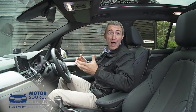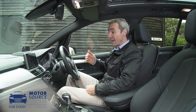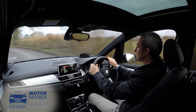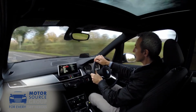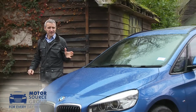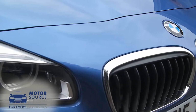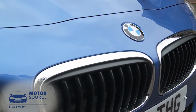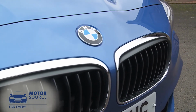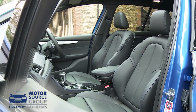In terms of the driving position, you don't sit quite as high up as you would in some rival mainstream MPVs, but you are still well positioned for a commanding view of the road ahead. Ultimately, this car is all about the democratisation of premium quality. Why should you be denied a prestige badge just because you've a growing family and need 7 seats? With a 2 Series Grand Tourer, you don't have to be.